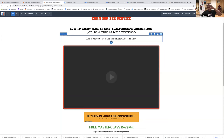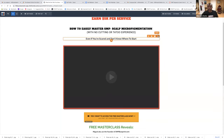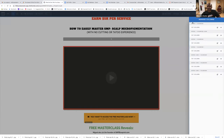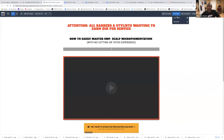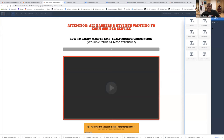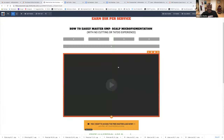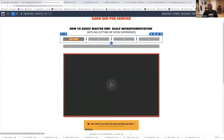All right, so I don't think I need this right here. I'll take that out. And what we're going to do, we're going to put some columns in here. Not columns, we're going to put these rows. So we're going to put about, I'll just say 4 pictures. See that?